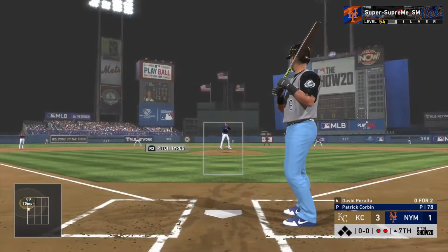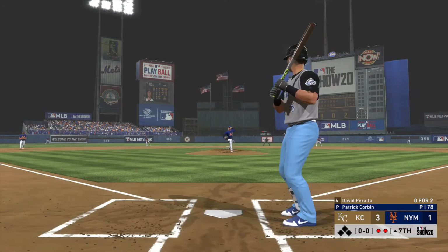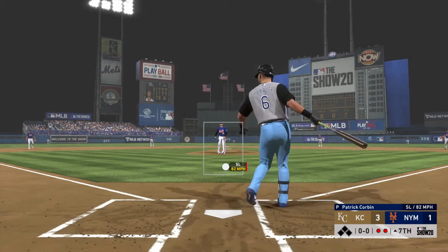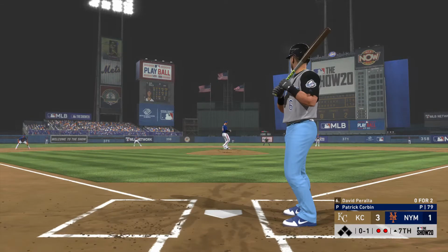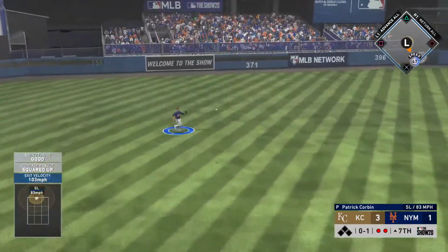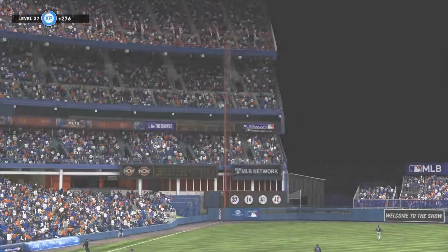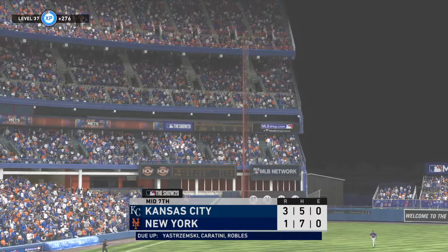At the plate now, David Peralta. 0 for 2 for him to this point. Peralta just gets a piece of it. Strike 1. Line drive to left. Martinez is there, and he'll make the catch to retire the side. For the traditional 7th inning stretch.